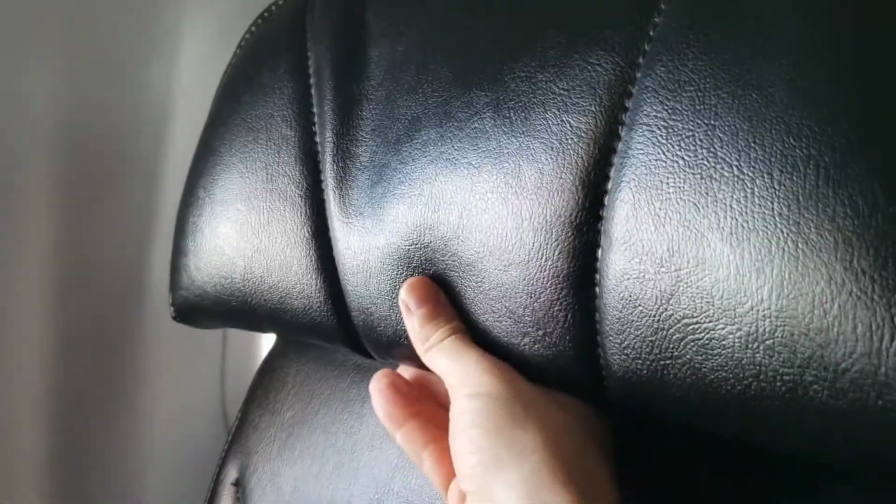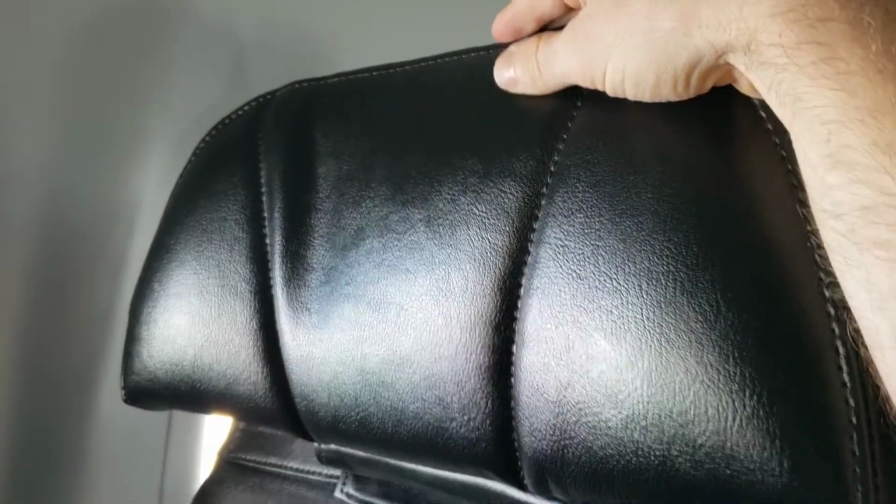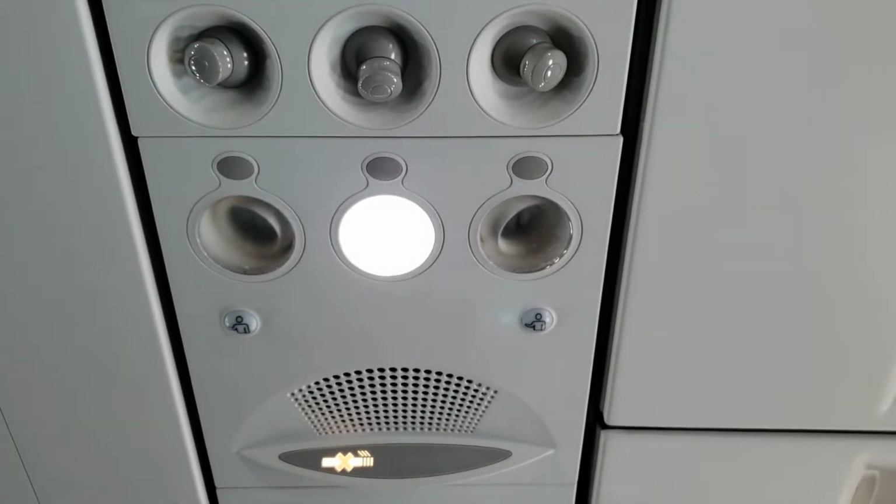The black seat was cushy and very comfortable. A headrest is provided and guests are able to customize it to their liking. The seat also has a fair recline, and to add to the comfort, the seat edges forward by about an inch as it's being reclined. And above is where you can find the reading light and air control.